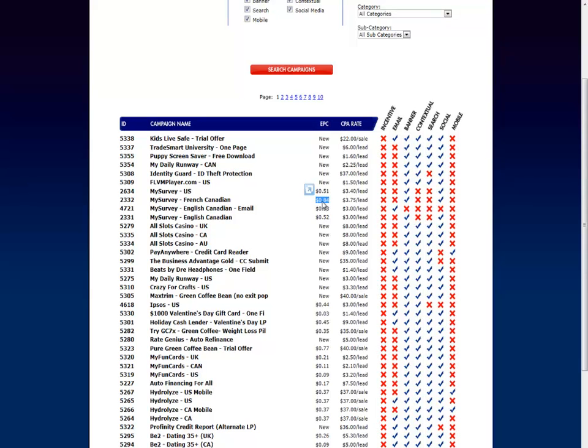So if I'm paying, say, 20 cents per click, but I'm making on average 84 cents, that means for each click I can expect a profit of sort of 64 cents. Now you may think, well, that doesn't make any sense. But let's say we've got 1,000 visitors. It's cost me $200 to send 1,000 visitors to this offer.